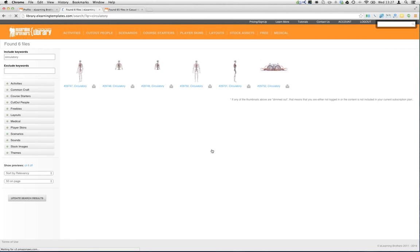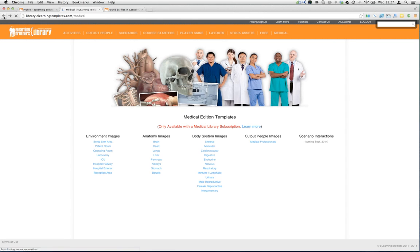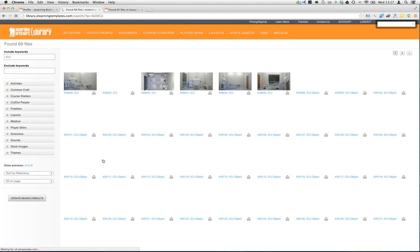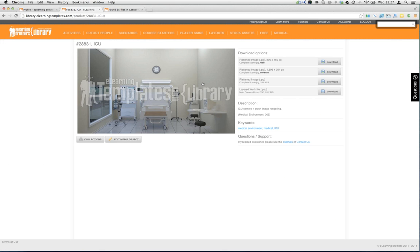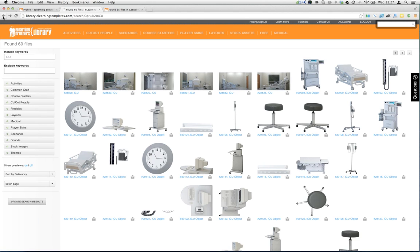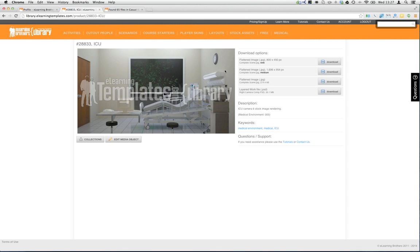We have the cardiovascular systems. That's pretty cool. So again, as with everything, you can click around and see those images. You won't be able to download them, but at least it gives you an idea of if it would be valuable to you. We've got breakdowns of ICUs. Something to know here is as you're downloading this, each one of these, let's see, yeah, these are extremely detailed. So just something to know about.